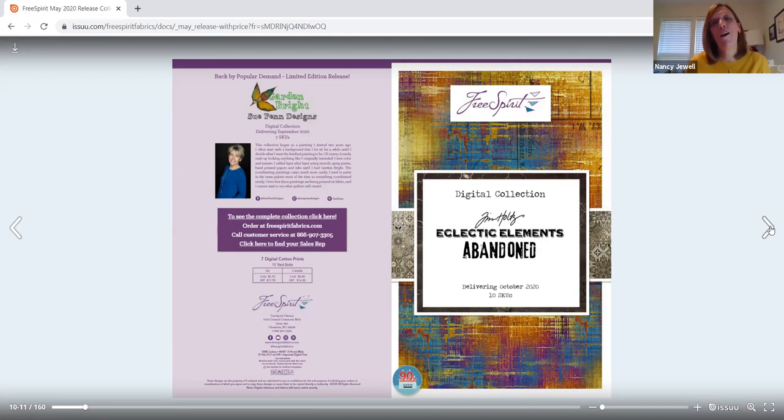Abandoned by Tim Holtz. My heart skips a beat when I look at this because Tim is just brilliant in how he designs. Everything is very evergreen. It matches back to anything he's done in the past and also to his foundations, which is part of our reorder catalog. And by reorder, I mean, these are fabrics that we have all the time. So this is a great way to build your Tim Holtz offering. So this is Abandoned by Tim Holtz.